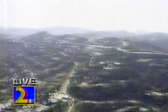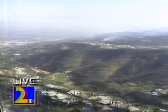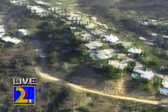This hill separates West Los Angeles from the San Fernando and Van Nuys area. It's a major hill. Out there are the Hollywood Hills and the Hollywood sign. And as we pull back, this ridge separates West Los Angeles from the valley.